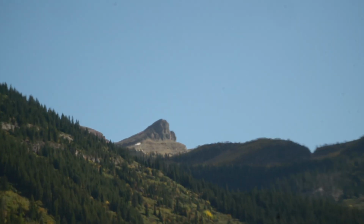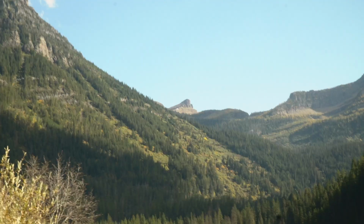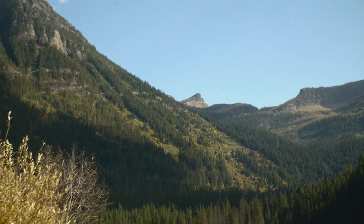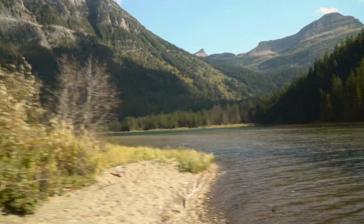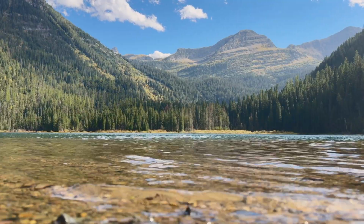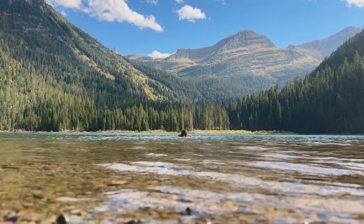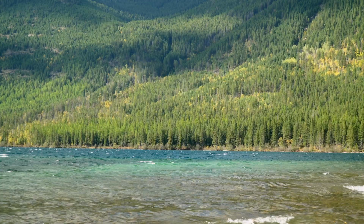I pretty much summited that. That's not Boulder Peak, but Boulder Peak is like right by it. You can't see it. That's what I summited this morning, and then I came down here. Kinda wild. I'm pretty sure that's higher than that. Anyways, pretty awesome. As you can see, it hasn't gotten any less windy, but I sure feel clean now.